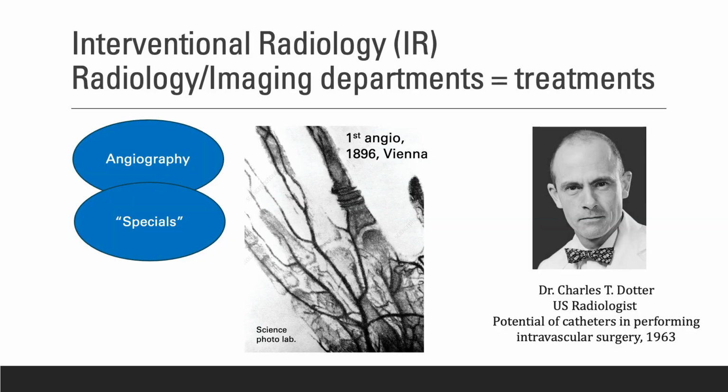I can't finish the clinical story without mentioning interventional radiology again. In the early days of these treatments, it was really just angiography, where you put something in and look at the blood vessels, and the rooms weren't called interventional radiology or interventional theatre, they were often called specials. And that was the first angiogram, done in 1896, where somebody thought of injecting contrast into a hand. That is actually quite an amazing image, I think.